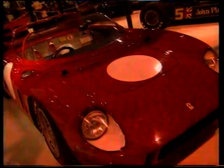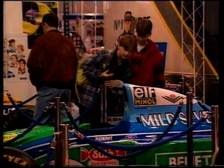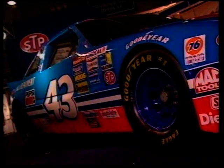The occasion, the Autosport International Show at the NEC in January. A glittering array of racing cars and rally cars, past and present. A place where the fans can get close and dream of driving machines that they can probably never afford. There were Grand Prix cars large and small. A mighty racer from the States, complete with V8 power.